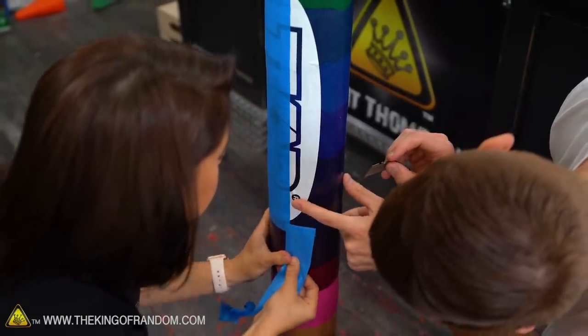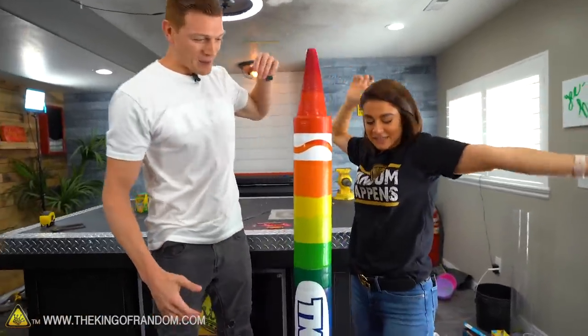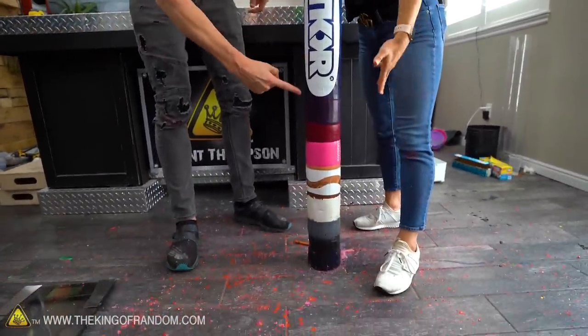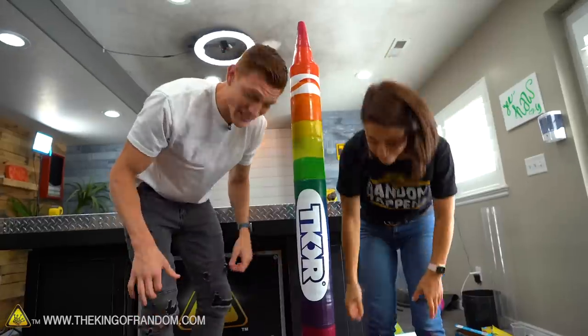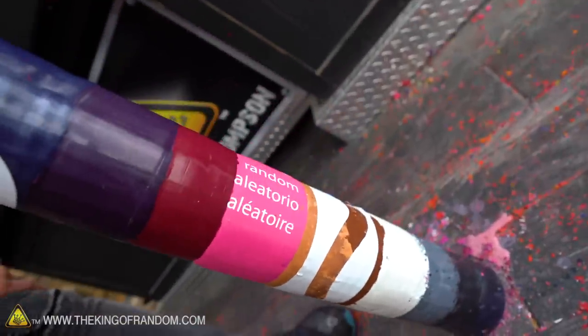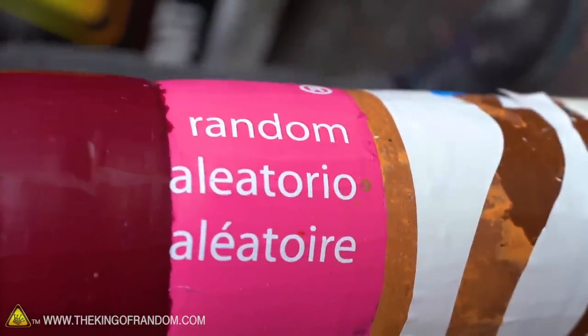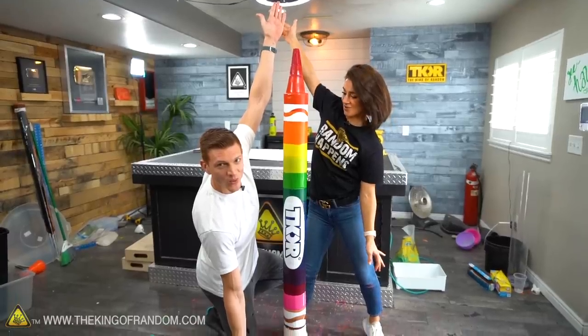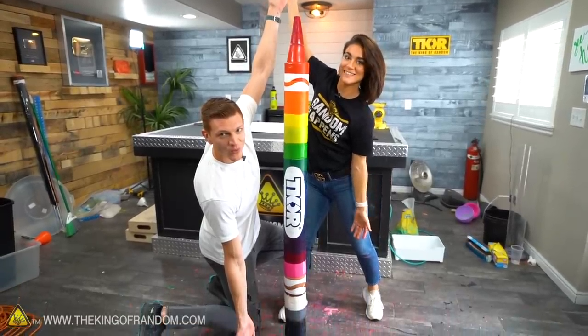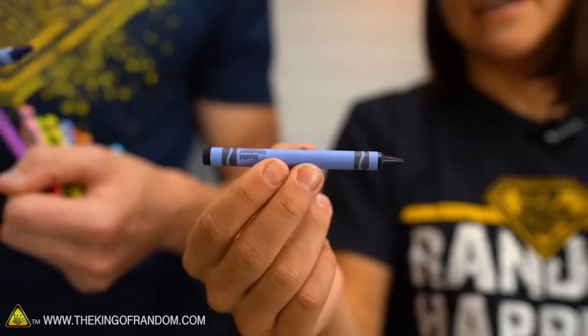That's teamwork right there. Voila! It's done! Your TKOR crayon. So it says TKOR instead of Crayola with TKOR.TV. And then our color is called random! Because it's all the colors and because we are quite random around here. So it says random in English and then Spanish and then French. Those are the same languages that are on the crayon.